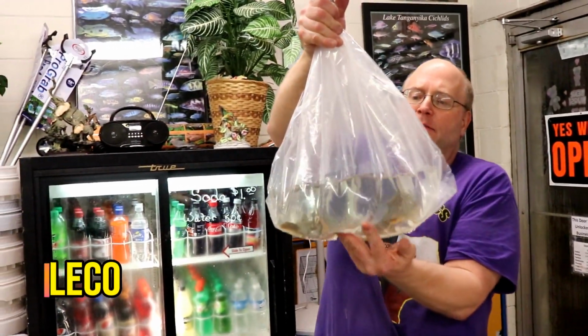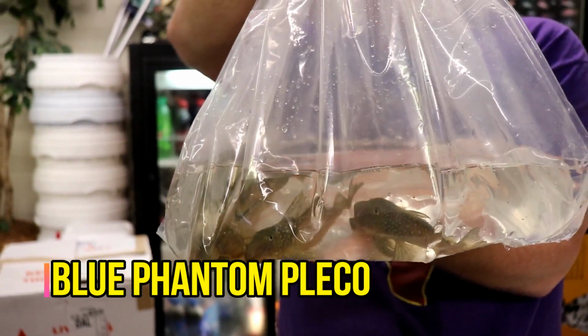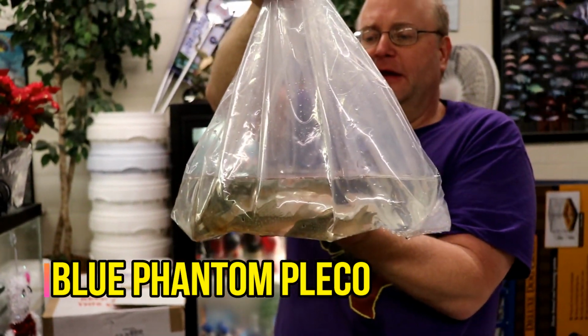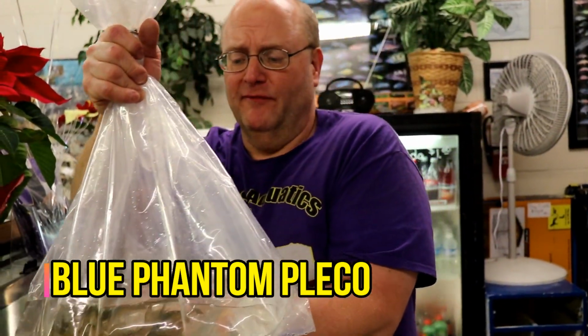And blue phantom plecos. These are ones that are just a little bit different than the green phantoms. A little bit different color pattern to them, a little bit darker, and they think these come from Venezuela.